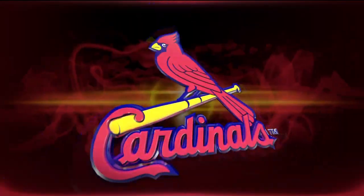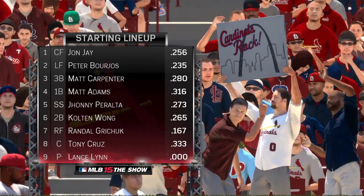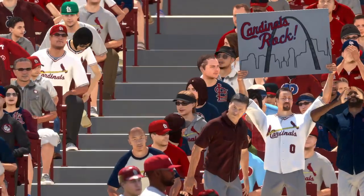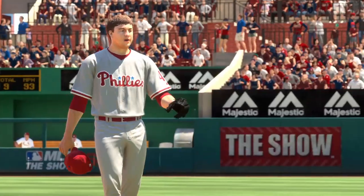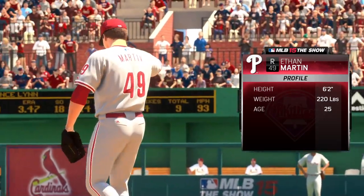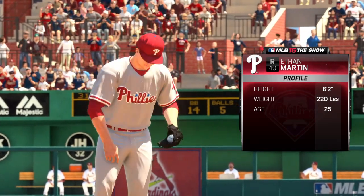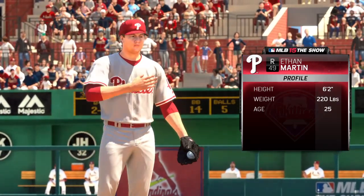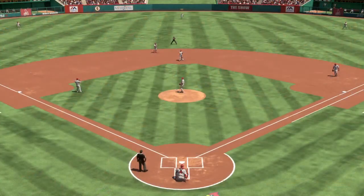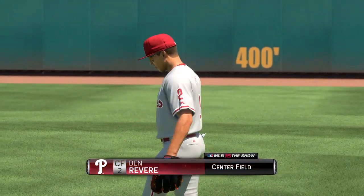Mike Matheny, the Cardinals starting lineup, which includes John Jay, Peter Burroughs, Matt Carpenter, Adam Russell, along with Tony Cruz and Lance Lynn. And Ethan Martin, his first major league start, is 6'2", 220 pounds, 25 years of age. And his first big league start is against the St. Louis Cardinals.